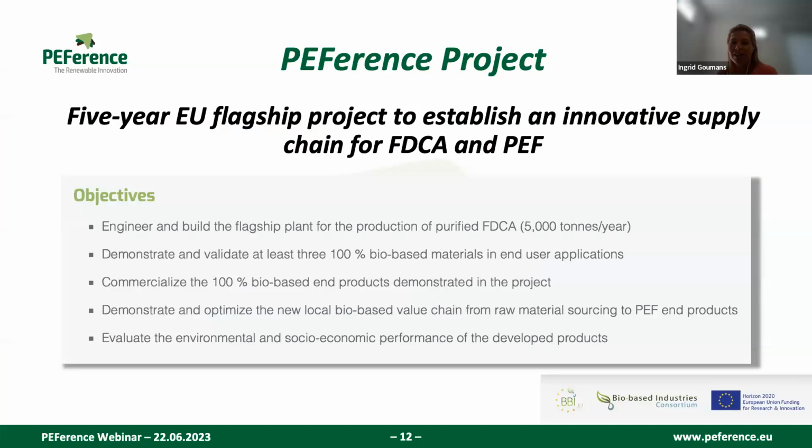So the construction of this flagship plant, but also many of the collaborations, and also the collaboration with Nova, is all done partly under the PEFerence project. So we have a 5-year European flagship project to also establish this supply chain for FDCA and PEF. So we work with many partners in this project, and the objective of this project is also to engineer and build the flagship plant that you just saw, but also to demonstrate and validate the applications of the material, because of course you can build a flagship plant, but if nobody wants to put it into the market and commercialize it, it has no use. So that is also one of the key objectives, to demonstrate the applications of the PEF end products.